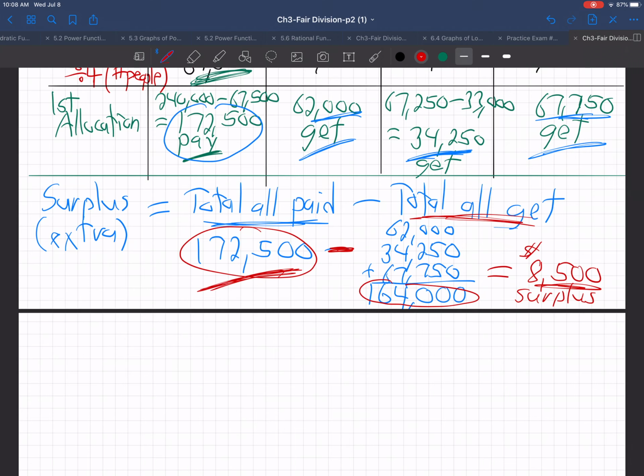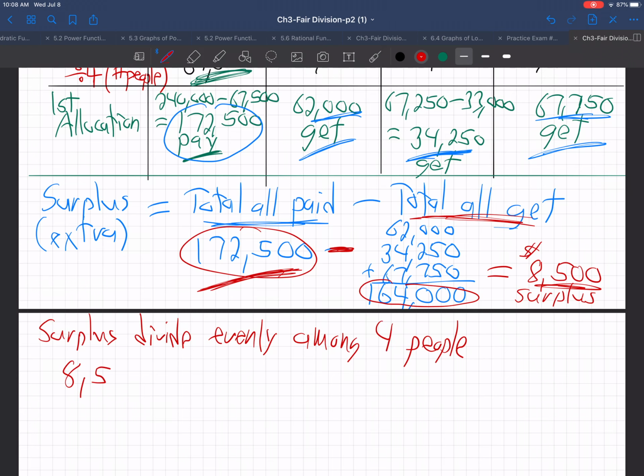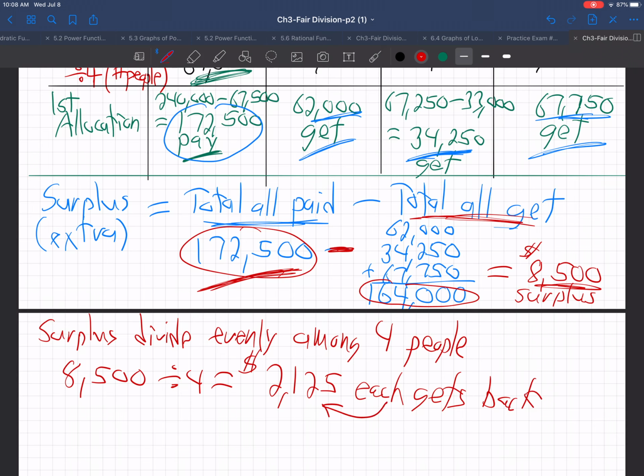Now, what are we going to do with that surplus? We're going to take that surplus and divide it evenly among the four people. So I'm going to take that $8,500, divide by 4 on my calculator. I'm going to give it back. So it comes out to $2,125. I'm going to give that back evenly to each of the people. So each gets back $2,125. Right? Because that's the total surplus divided evenly among the four people. See how this is even, fair.